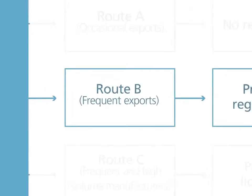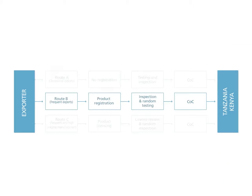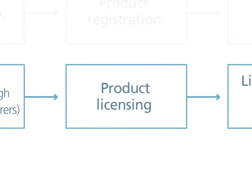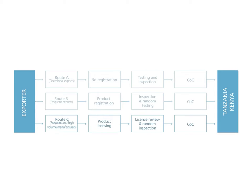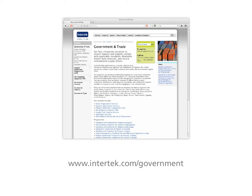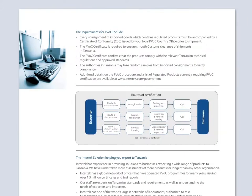Route B is recommended for frequent exporters. Product registration, inspection and random testing, Certificate of Conformity. Route C is recommended for frequent and volume manufacturers. Product licensing, license review and random inspection, Certificate of Conformity. Our exporter guidelines available at www.intertek.com/government provide a comprehensive guide to all the steps required to achieve compliance, including the routes to export and how to obtain a certificate.